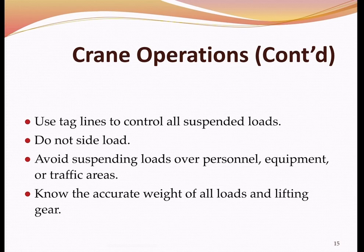Do not side load, that is, be sure to center the hook directly over the load. Avoid suspending loads over personnel, equipment, or traffic areas. Know the accurate weight of all loads and lifting gear prior to the lift.